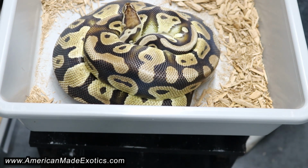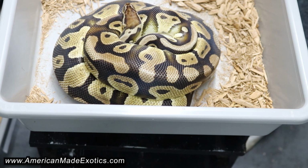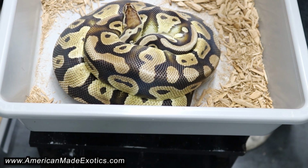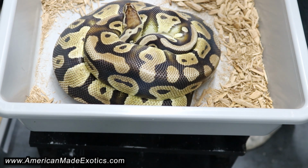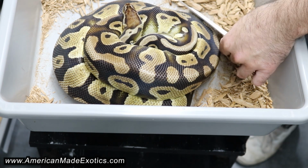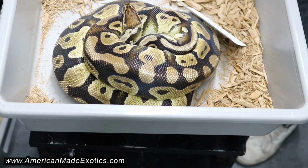All right, so last but not least, we have a pastel triple het desert ghost clown pied bred to a desert ghost clown pastel 100% het pied and a desert ghost het clown pied. So the DG double het clown pied was a little bit older, so we ended up starting some of them girls with him and then coming back behind him with the stronger male.